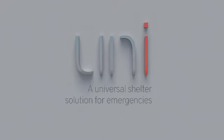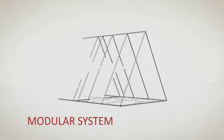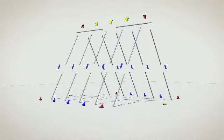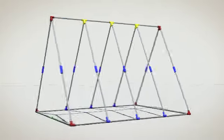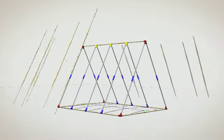A universal shelter for emergencies. Its modular system works on simple form and joinery. The joints are color-coded for easy assembly. The structural A-frame can be built with various materials.